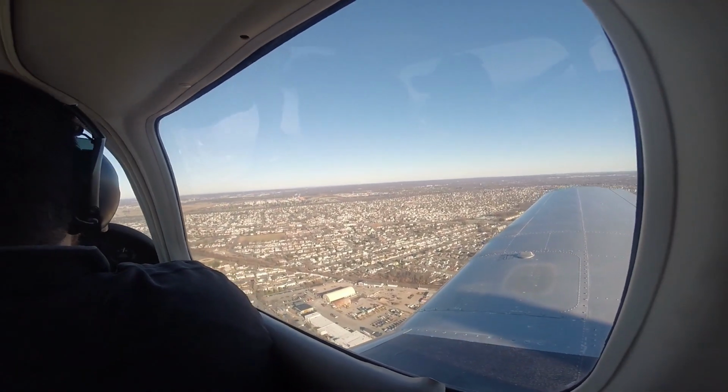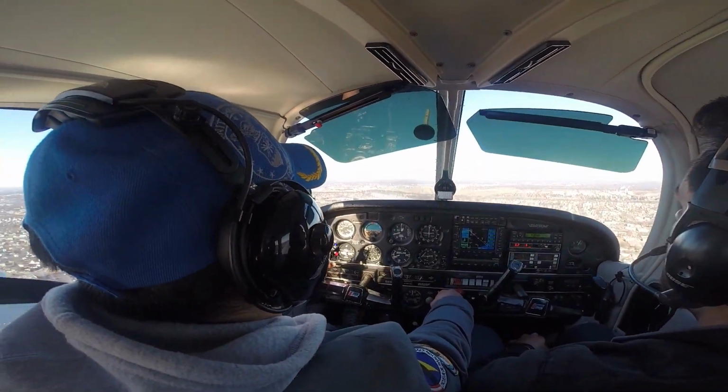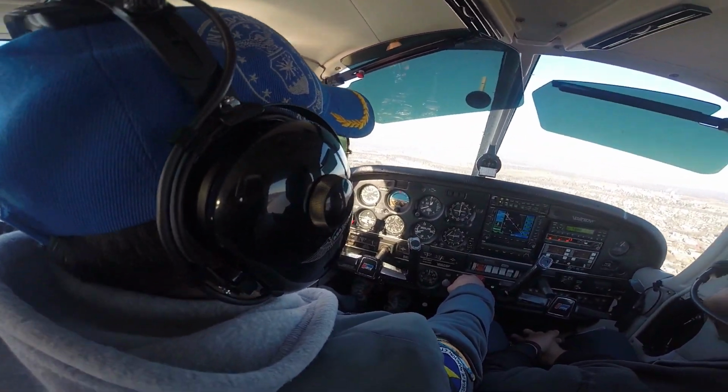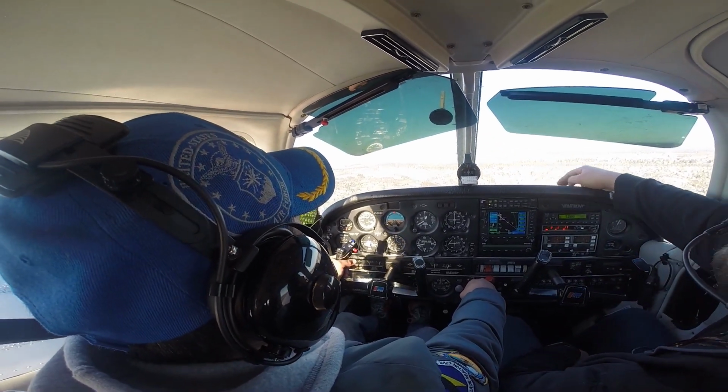Yeah, estás bien, tienes dos rojas, dos blancas. Sí. Y tu velocidad 80, está bien. Sí, está bien, la altitud vamos bajando. Good, so two whites, two reds, right on path.